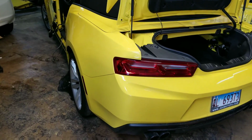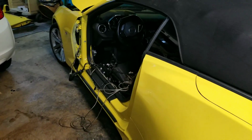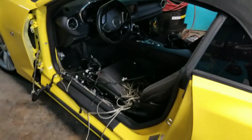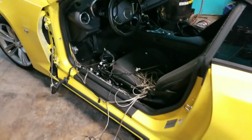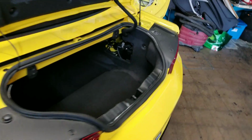All right, man, we over here just getting an update on the Bumblebee over here at my boy George's shop, getting the fiberglass done, took the doors off. You know, everything gonna be legit when it's done. We discussing what we're gonna do with the trunk part.